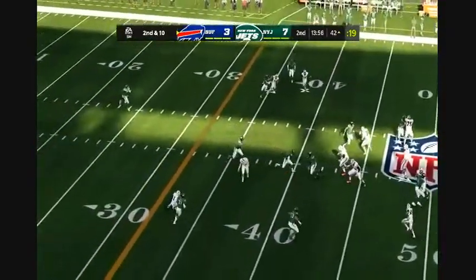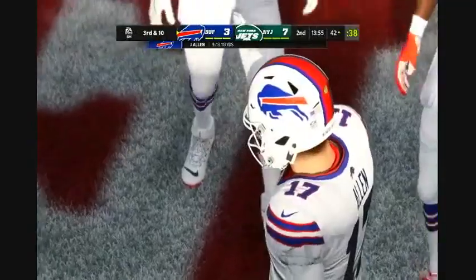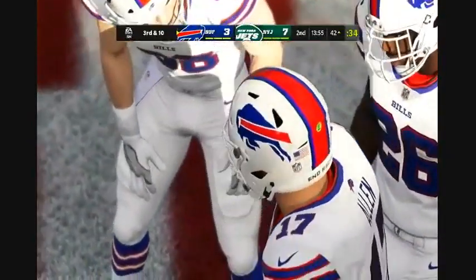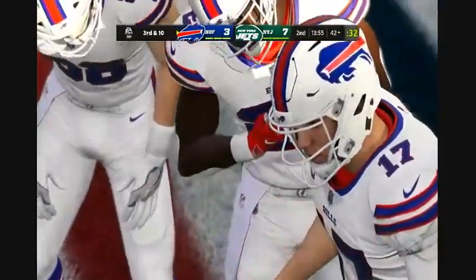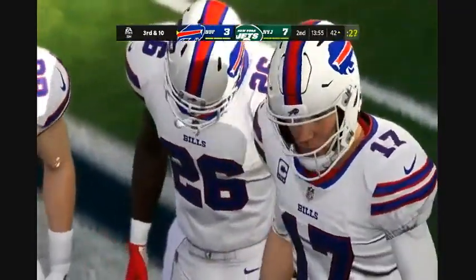Now Allen again. That is incomplete. It was the free safety LaMarcus Joyner that time, able to make the play. And that's a nice job there because you've got to play the ball, not the man when in coverage. That'll keep you away from a lot of needless penalties, and he's able to knock that one away.